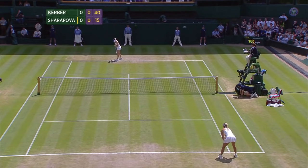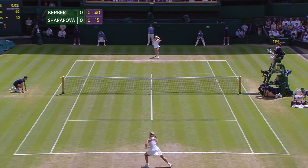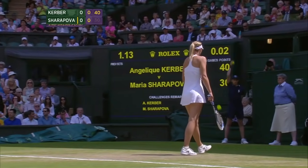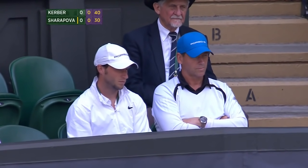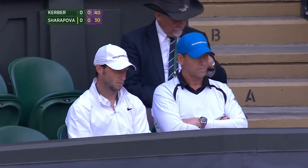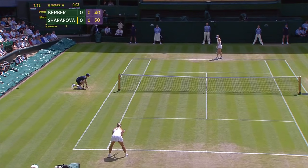Two break points. Sharapova has so much confidence in herself and her ground strokes, no matter what the score is. You will always see her continue to step in and go for the lines.